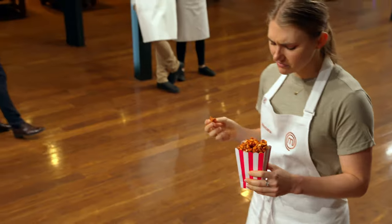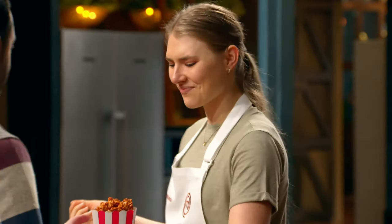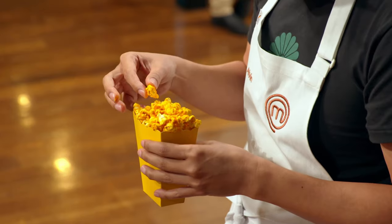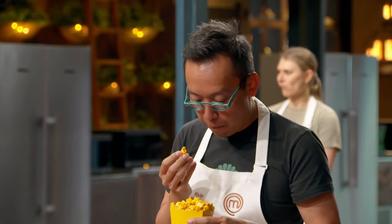If I get this one wrong, I don't have a chance to cook for that immunity spot. But this flavour comes through. Is it tomato? Yeah, it's tomato. Oh, wow. It's like tomato cake. Love that one. It's just getting harder and harder.